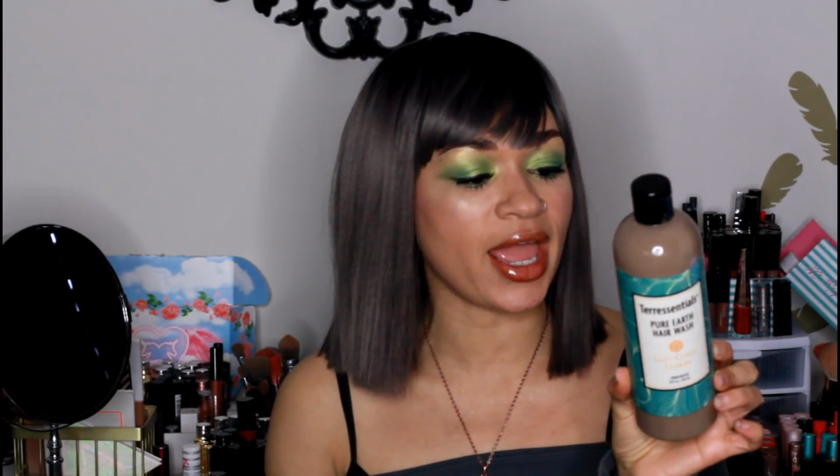So I think one of the things that people have the most trouble with, well, I know I have the most trouble with if it just doesn't work, is shampoo. So this is a perfect example. This Terra Essentials hair wash. It's the bentonite clay wash. This is Left Coast Lemon. And it has aloe vera juice, bentonite clay, and really just organic extracts, right? My hair hates this stuff.